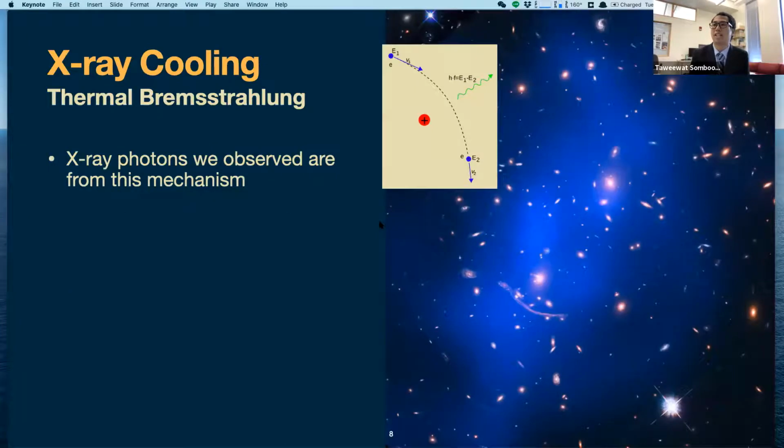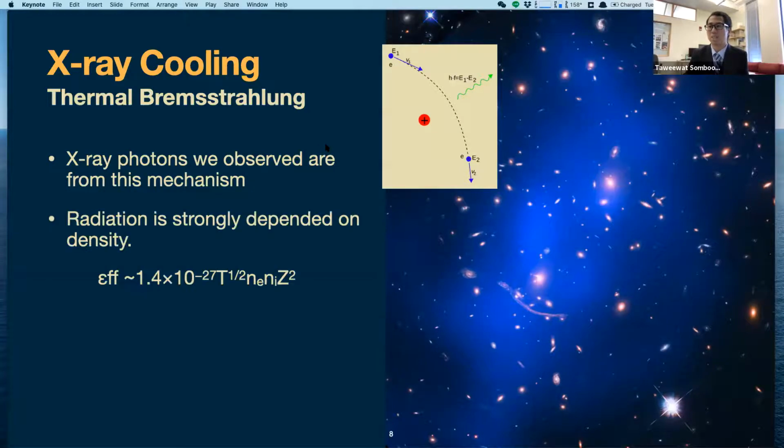Okay, so where do the X-ray photons come from? The X-ray photons come from a mechanism called thermal Bremsstrahlung. What happens is that a high-energy electron from the hot gas moves past an ion, gets deflected, and changes its direction. At the change of direction, it emits radiation in the form of thermal Bremsstrahlung in the X-ray. The radiation is strongly dependent on the density. Here you can see that it depends on the density squared and only on the square root of the temperature.